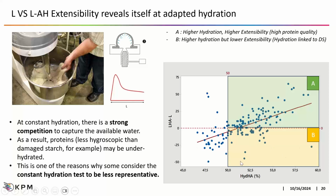Then here in this sector, they represent flours that require more water, more than 50%, but that on the contrary will give less extensibility. And this means that basically the hydration capacity here is not linked to good protein quality, but rather to damaged starch, which impacts a lot the water absorption and so the tenacity, the consistency of the dough, but not the extensibility.